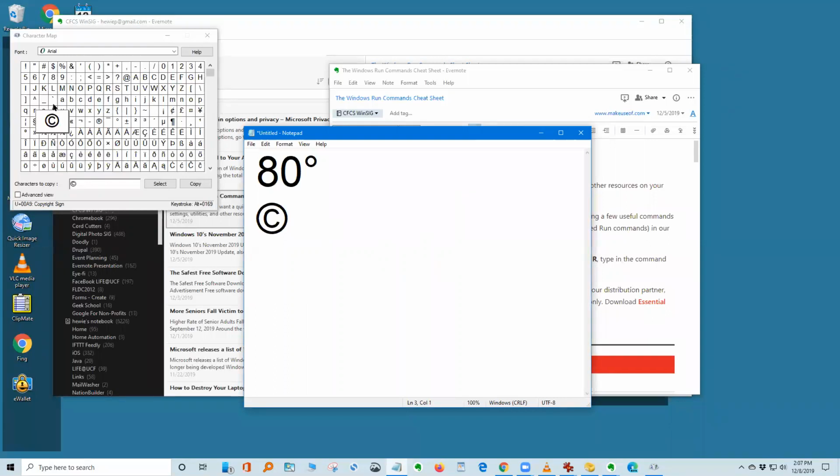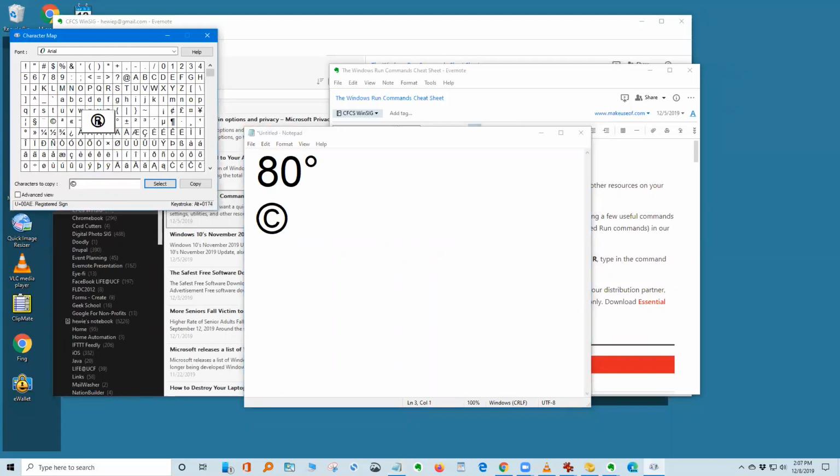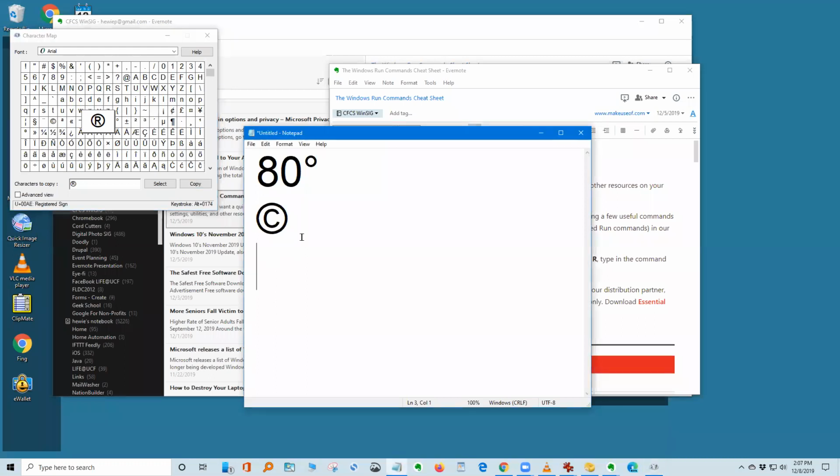So if I wanted something else, what else? A registered mark. Again, click there, select it, copy it, and then come down here and paste it, and there it is. So if these are marks that you once in a while want to use, and you don't know how to get them on your piece of paper, this is the way to do it.